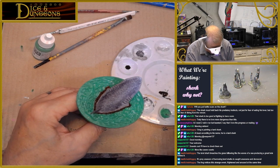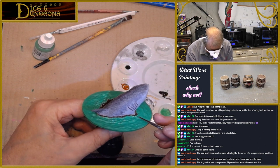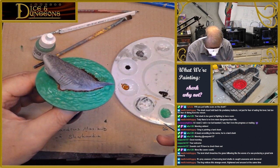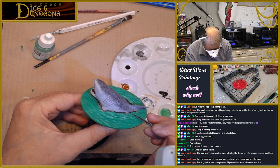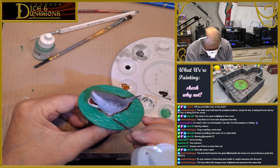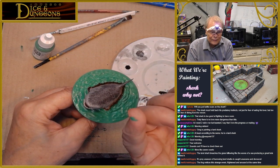Get this painted, let it dry during break, and then come back and put the green wash on the grass. And I think you will like how that turns out. And then Landshark, Landris Maximus, will be done, and I will then have no choice but to start working on the demon frog. There, I stuck my finger. You can tell I stuck my finger there.